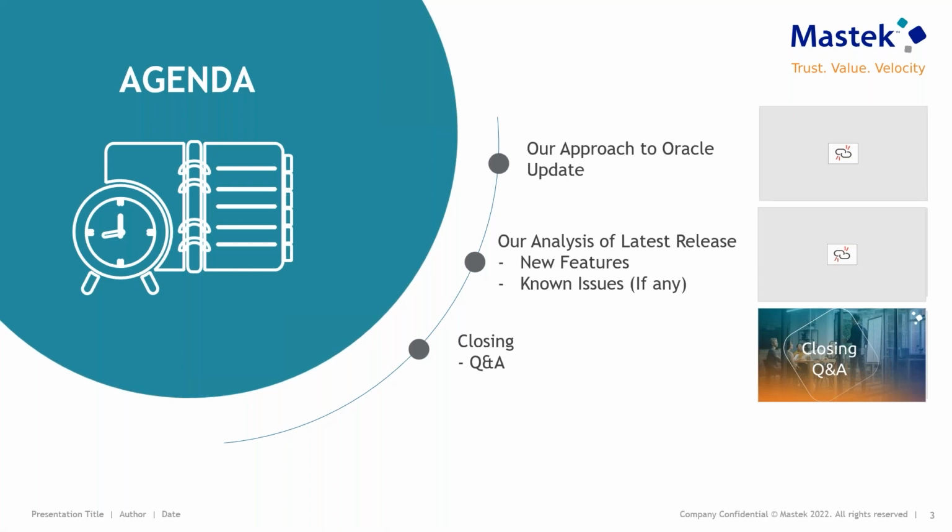We would like to convey our approach towards the Oracle updates in a very simple method. We will be taking you through vital analysis for 23B updates done by our experts, which will help you incorporate new features and updates easily into the system. Also, we will sync you on any bugs or known issues, if there are any. It's good to have an interactive session, so please do ask questions through chat or the question panel. We will answer them at the end of the session. In case we run out of time, we will make sure to respond by connecting with you at a later stage to answer your questions.